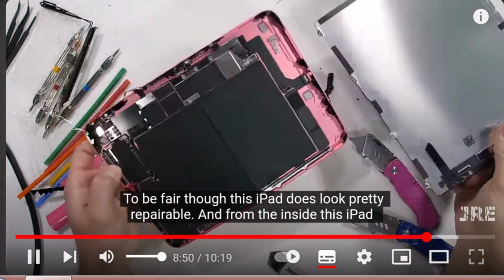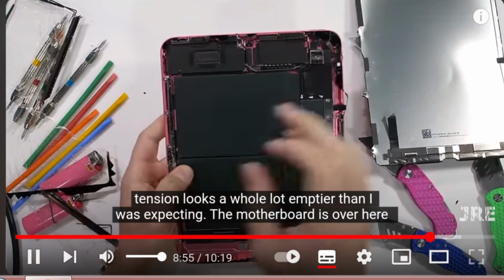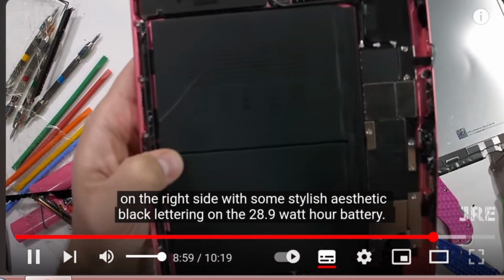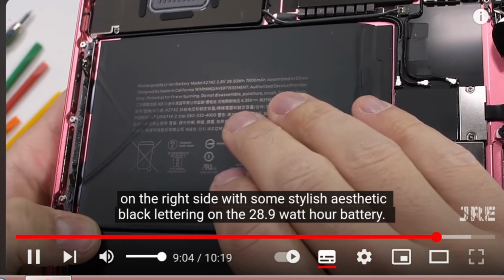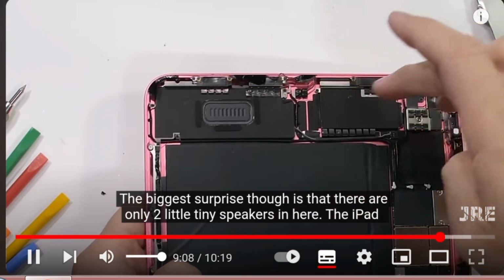To be fair though, this iPad does look pretty repairable. And from the inside, this iPad 10th Gen looks a whole lot emptier than I was expecting. The motherboard is over here on the right side, with some stylish aesthetic black lettering on the 28.9 watt-hour battery. The biggest surprise though is that there are only 2 little tiny speakers in here.